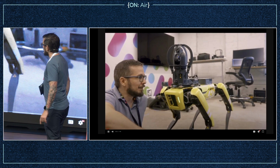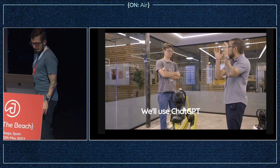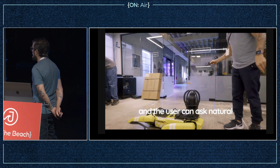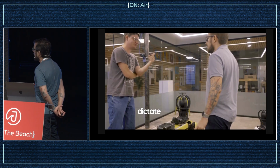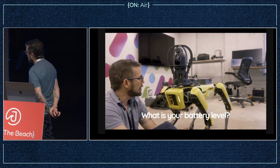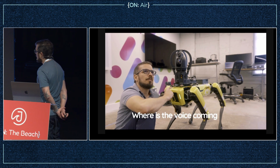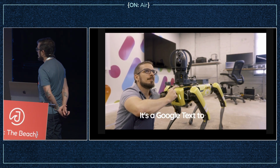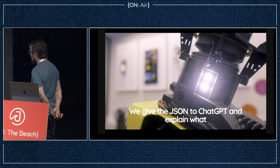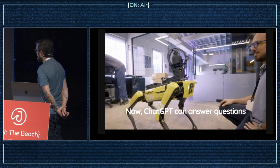That's a great question. We use ChatGPT to query information, and the user can ask natural questions. I was just wondering if I could dictate to it to say something specifically. What is your battery level? Battery level currently at 53%. What is the voice coming from? It's a Google text-to-speech. We give the JSON to ChatGPT and explain what the structure is and how to read that JSON. Now ChatGPT can answer questions about that JSON.